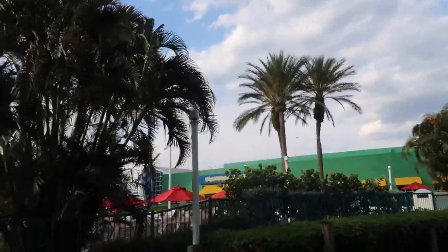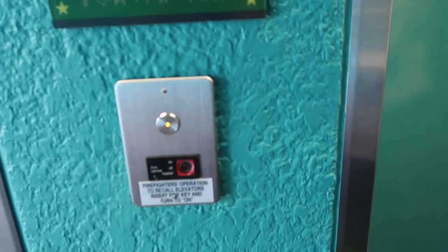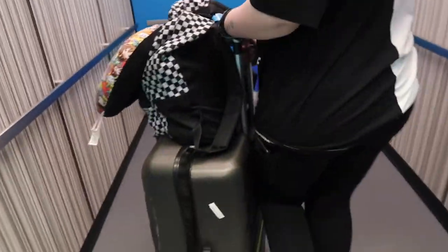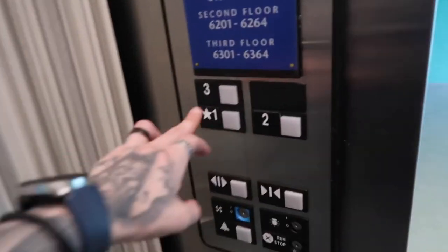So we just have to go find an elevator. That's what we can see at the minute. Pretty cool. I love it. The vibe is so good. That's a big, big elevator. Did it.